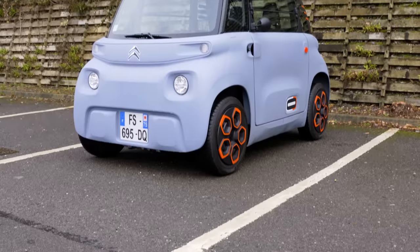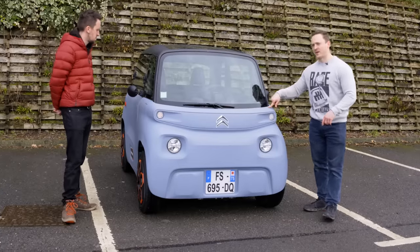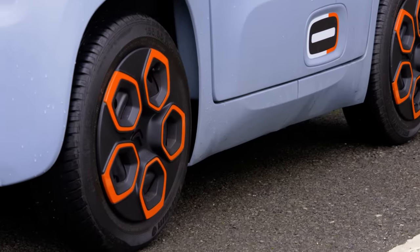This is more of a kind of renting it if you're in a city. You don't want to take an Uber. You can hop into one of these and you can rent it for as little as 1 minute. Currently not in the UK, but they are in France.